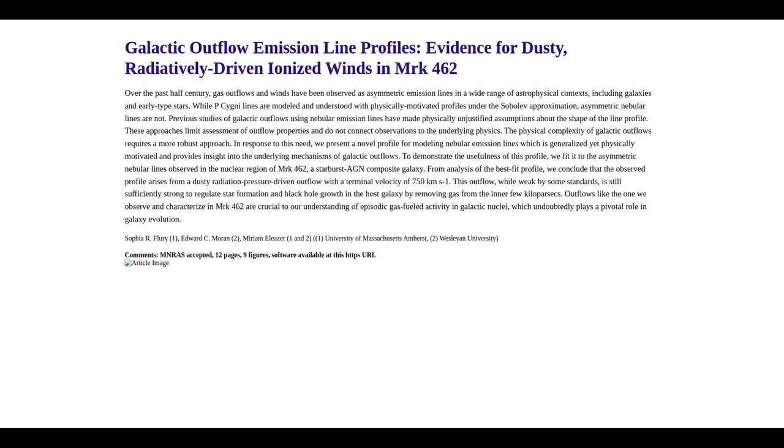From analysis of the best fit profile, we conclude that the observed profile arises from a dusty radiation pressure-driven outflow with a terminal velocity of 750 km/s. This outflow, while weak by some standards, is still sufficiently strong to regulate star formation and black hole growth in the host galaxy by removing gas from the inner few kiloparsecs.